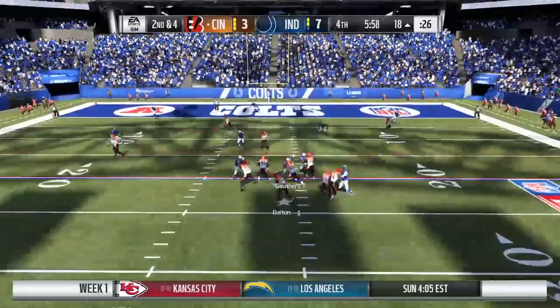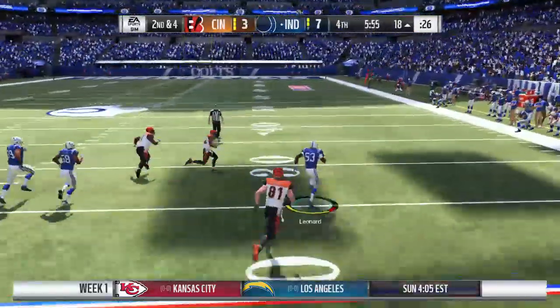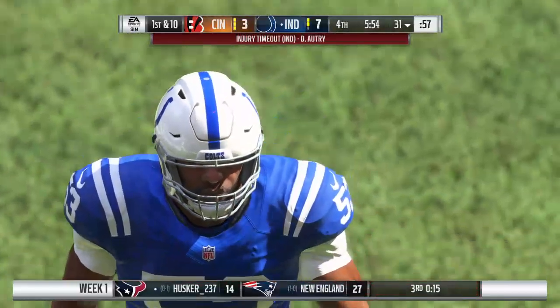And again, Andy Dalton to throw. Looking for his tight end, Eifert, and it's intercepted. Picked off at the 14. And the return here will go to the 31-yard line.